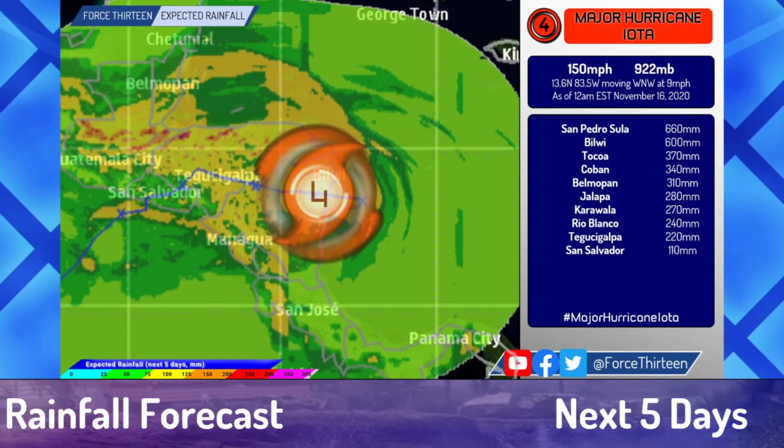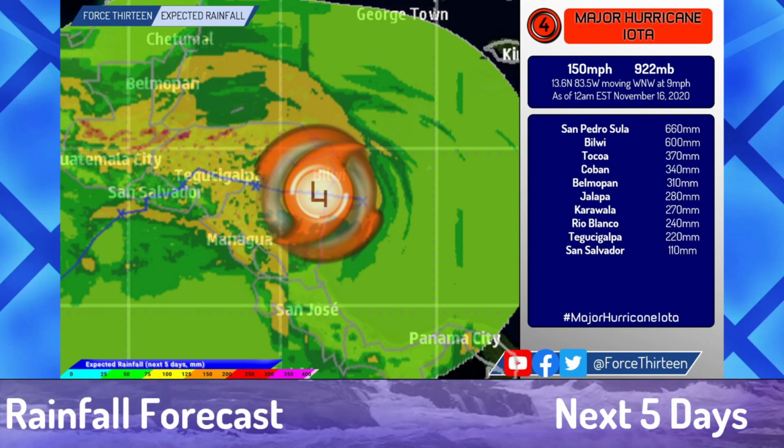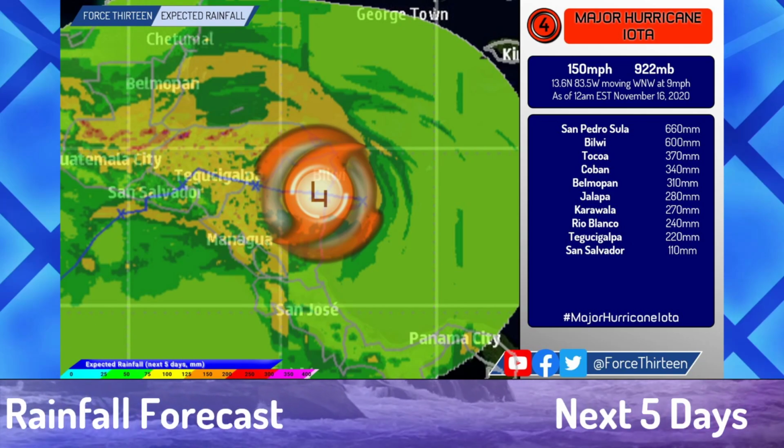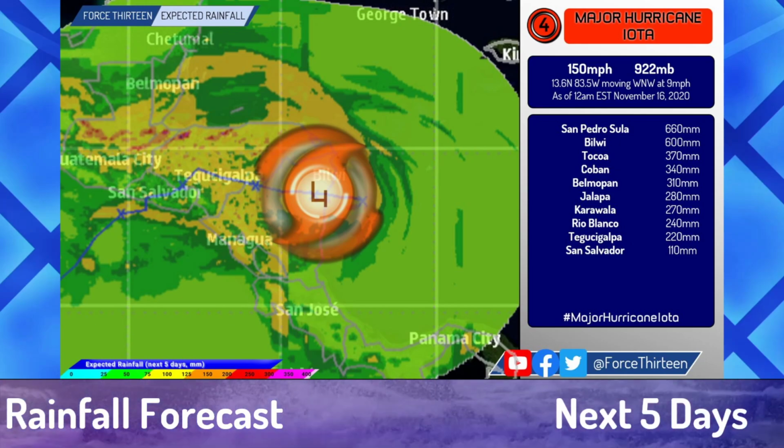Here's rainfall graphic expectations from the storm, and you can see here accordingly over 660 millimeters of rain being forecasted just here, and again locally higher areas of over 900 millimeters of rain. Certainly possible with this storm.